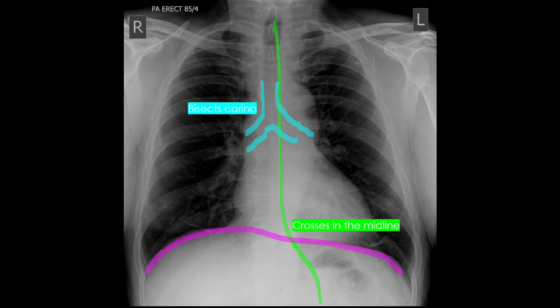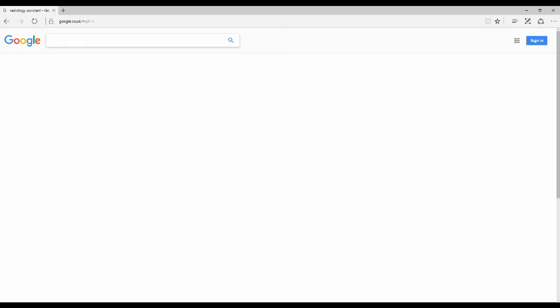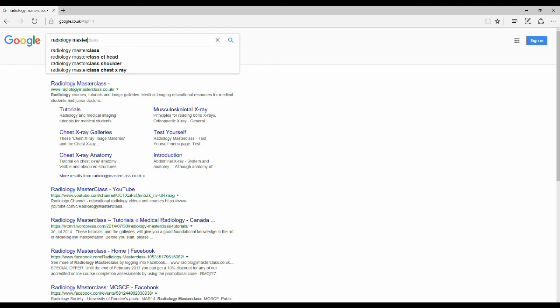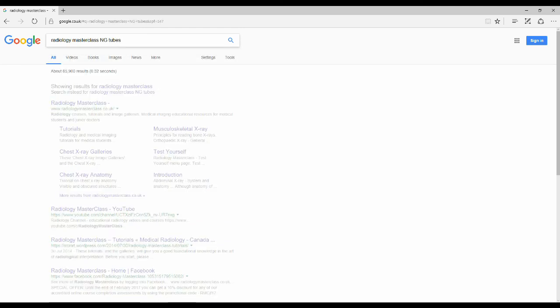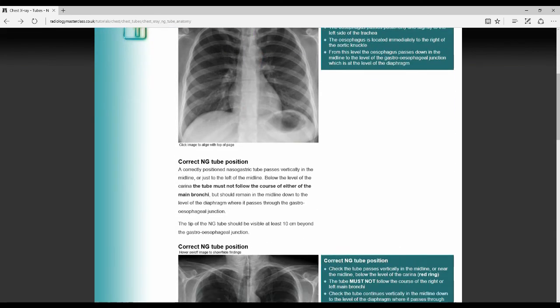Secondly, it crosses the diaphragm near the midline. And thirdly, the tip of the NG is below the diaphragm. Once again, this tube is safe for feeding as the NG bisects the carina, crosses the diaphragm at the midline, and the tip is below the diaphragm. If you'd like some more practice looking at NG tubes on chest X-rays, then I would recommend the free radiology masterclass on NG tubes, demonstrating correct and incorrect NG positions.